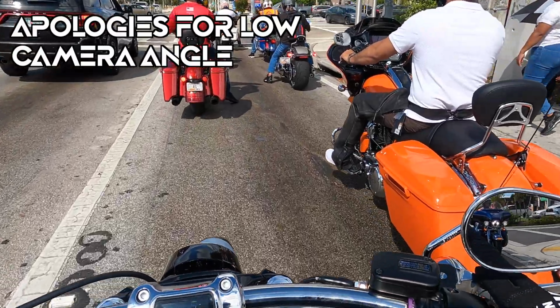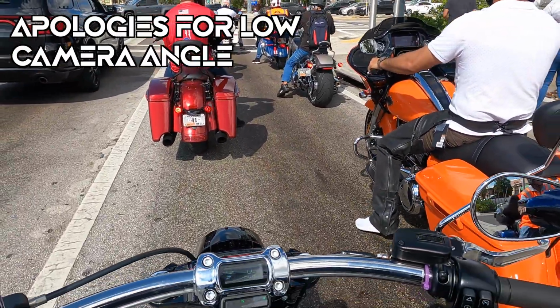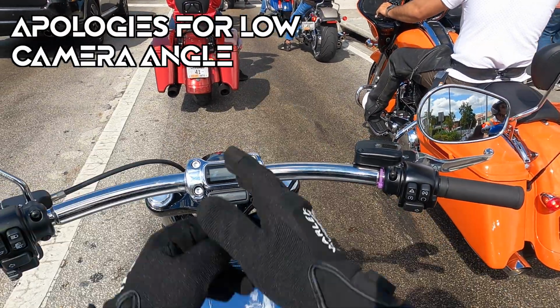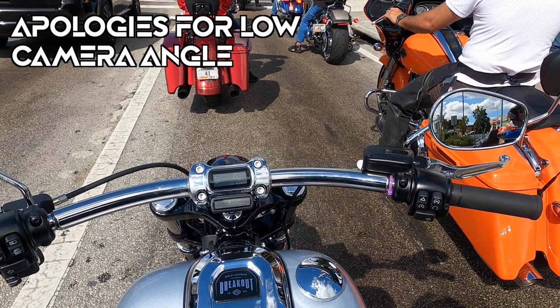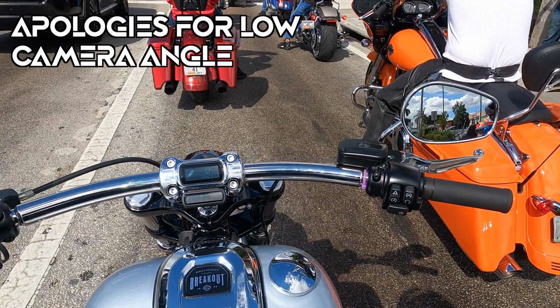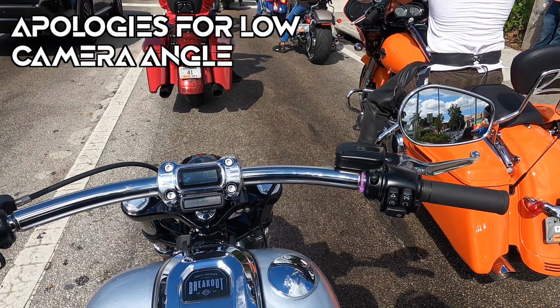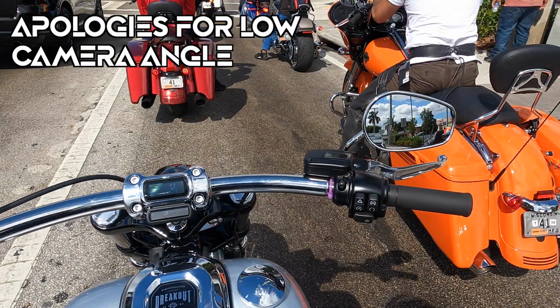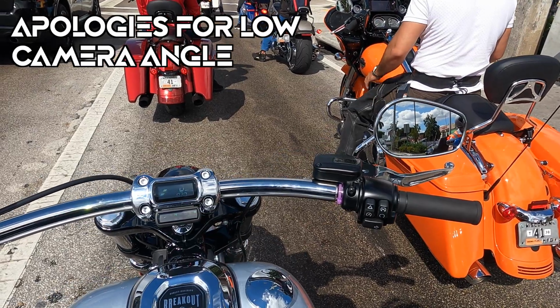And like this Breakout. So actually, I hope you can see it in the camera right here. You see the big fat tire of the Fat Boy, and you see the narrower tire on that Street Glide. The narrower the tire, the easier the bike, quote unquote, is going to be to handle. But I'm finding this Breakout very manageable. I mean, it's not a Sportster, it's not nimble, but it is much easier to handle than I remember.